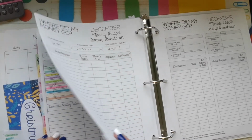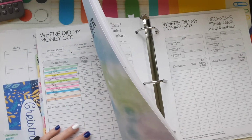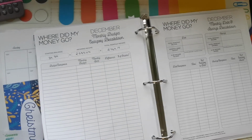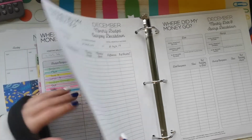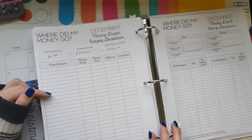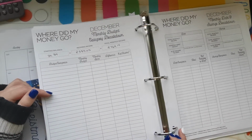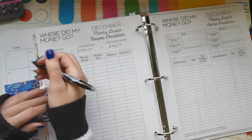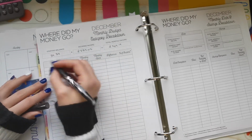Okay, and then I'm gonna use my November one as kind of a guideline. So I'm gonna write down my categories, and I kind of messed up a little bit here because my holidays and my sinking funds are the same color because I got rid of my holiday funds in the second paycheck, but we'll figure that out.